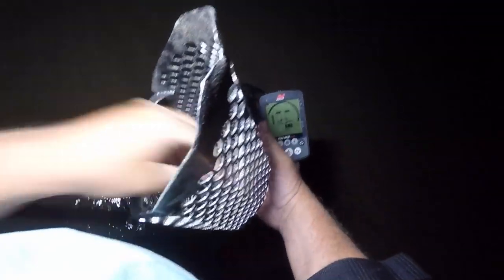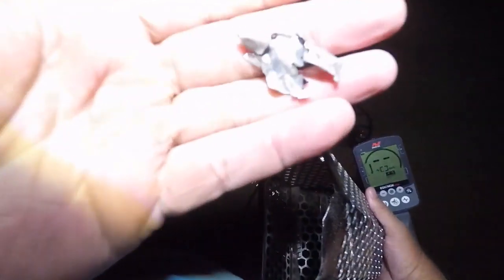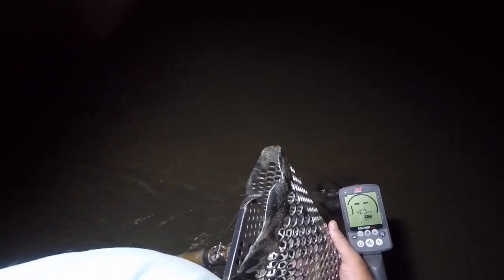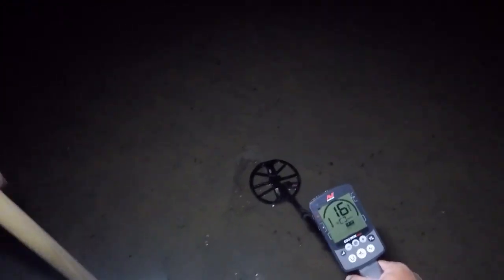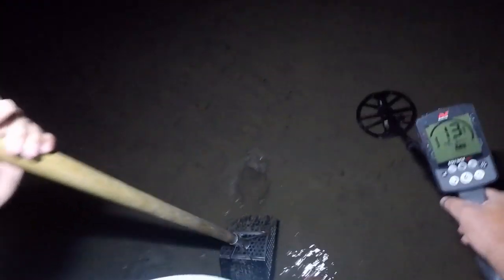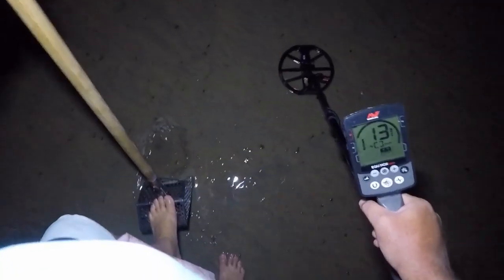There's some water. Well, right sound, wrong target. Aluminum. Keep going. I got a 13, 14. Mostly 14, so I'm going to say pull tab. Not 16, 13. Kind of a mixed signal. That's typically not anything good.